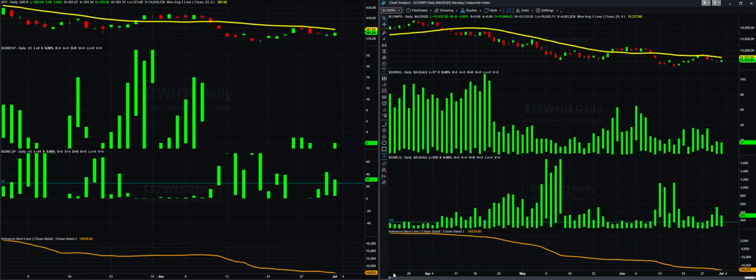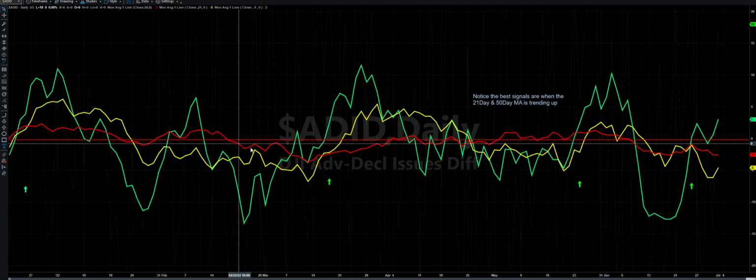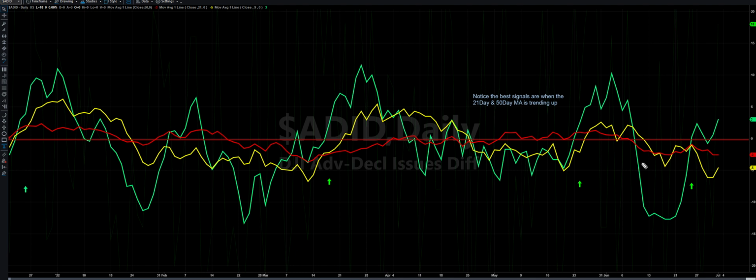Now, let's look at our go-to chart, the advance-decline differential invisible chart. We're going to make this quick. The green line is above the yellow and the red, and the green line is above the zero line. The problem here is the red line is pointing down and the yellow line is below the red line. The 21-day moving average of the differential is below the 50-day, which is the red line, and both of them are below zero, and both of them are down.